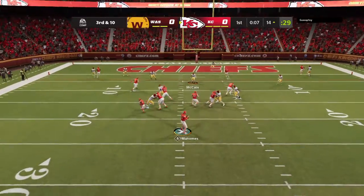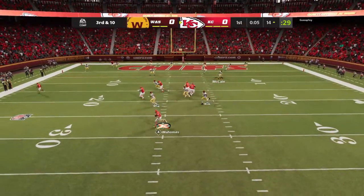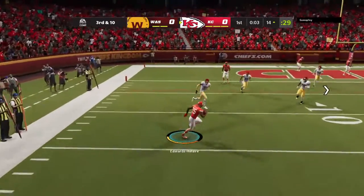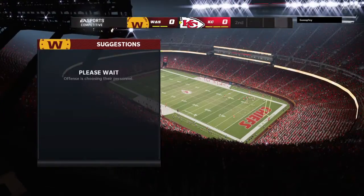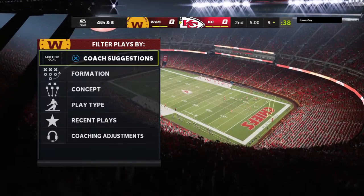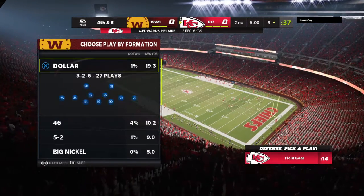They go play fake. Mahomes. He'll swing this one out to Edwards-Helaire. And he'll be brought down well short of the first at about the 9-yard line. We're scoreless after 1.